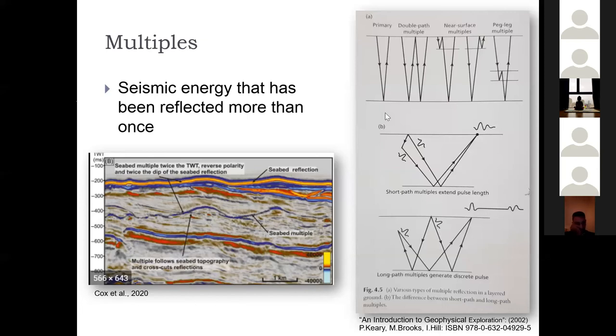Okay. So multiples. Multiples is basically energy that has been reflected more than once. And you can see this in the schematic on the right. So you have the primary reflection, which is what we are concerned with. But when that energy bounces a second time, it's basically a repetition. And we're not interested in that repetition. We're only interested in the primary arrival. You can also have near surface multiples and peg leg multiples.